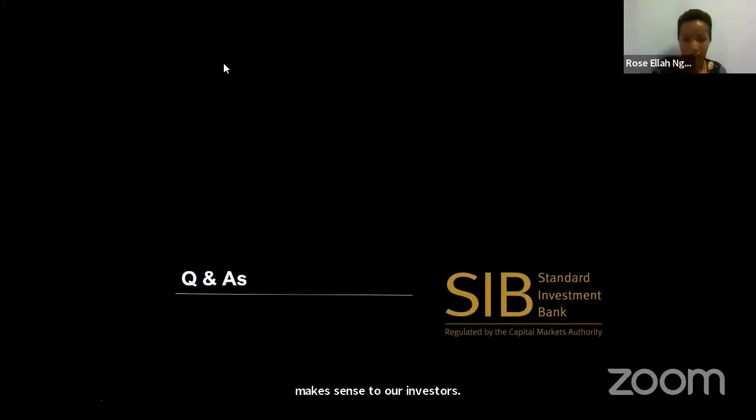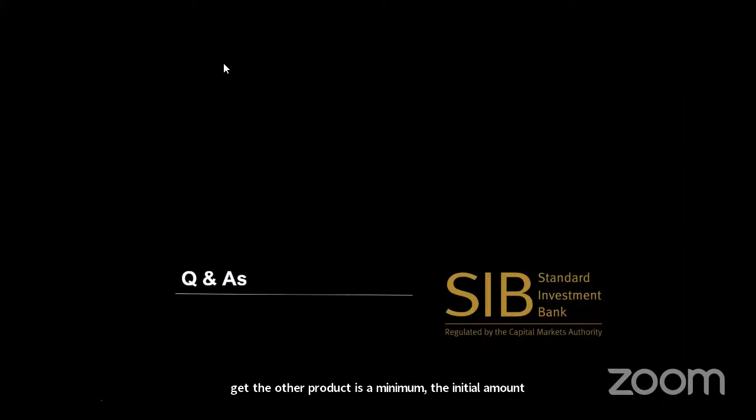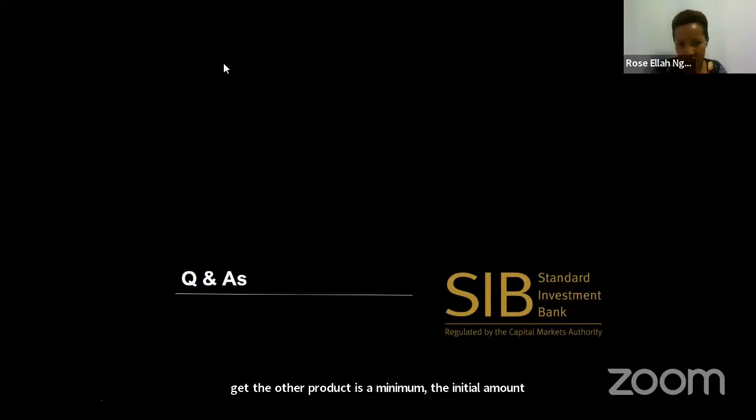I don't know whether Bakita, you have been answered with what Marango has said. The minimum amount one needs to invest in Mansa-X as per now before they get the other product is a minimum. The initial amount is 250,000 shillings and a top up of 100,000 shillings.